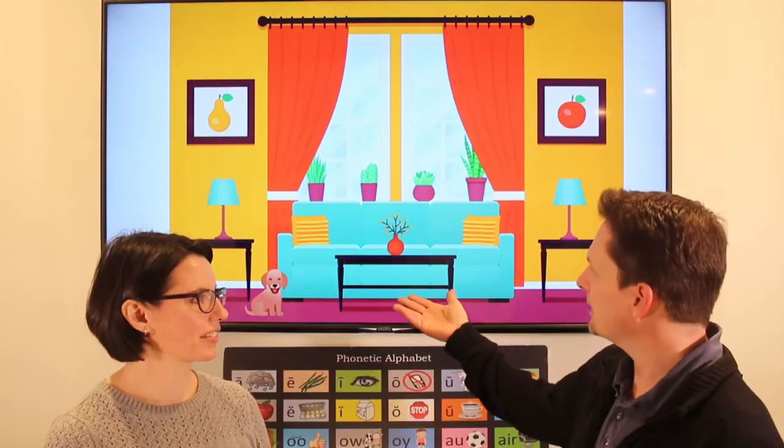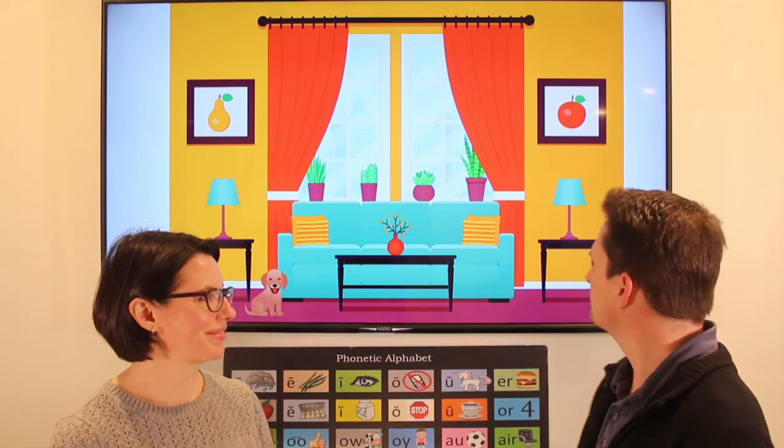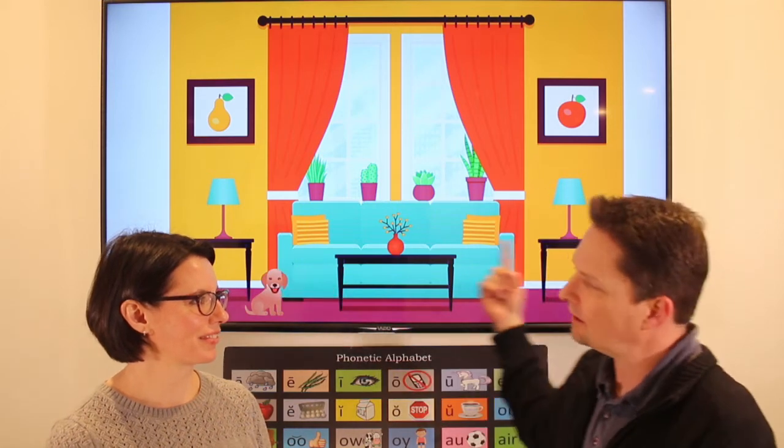Very good. Is there a couch in the living room? Yes, there is a couch in the living room. Is there a coffee table in the living room? Yes, there is a coffee table in the living room. How many side tables are there? There are two side tables. How many table lamps are there? There are two table lamps.